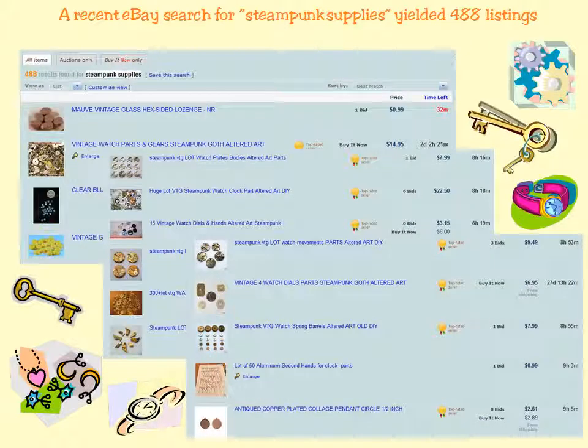I also bought gears, cogs, and watch spring barrels on eBay for use in my metalwork and jewelry class projects at Montclair State University in New Jersey. When I conducted a search for steampunk supplies back in the spring of 2010, 488 listings came up.